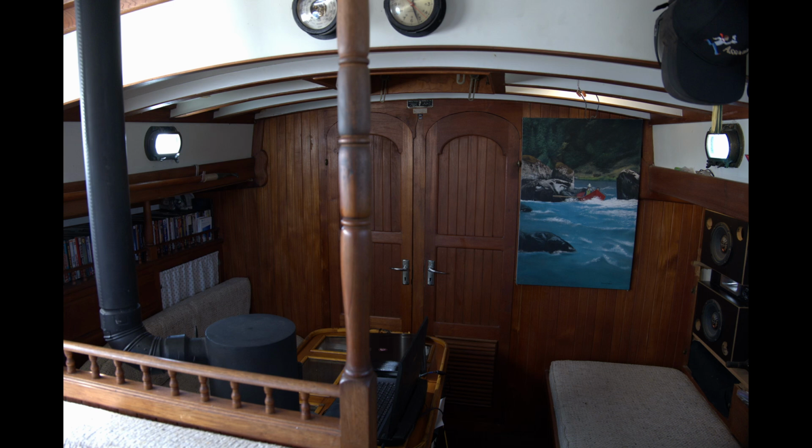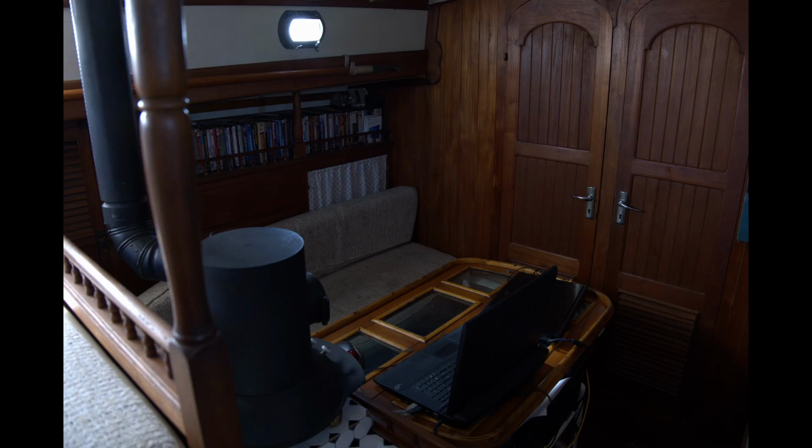But if I have a choice to run a difficult part of the rapid or an easy part of the rapid, a lot of times I'll choose the difficult part because it's more fun and more challenging. So that's one of my paintings. You can see my wood stove sitting on the engine box in the foreground.